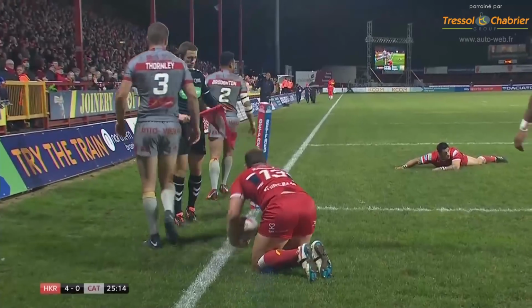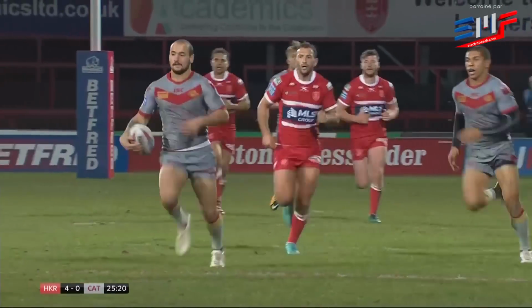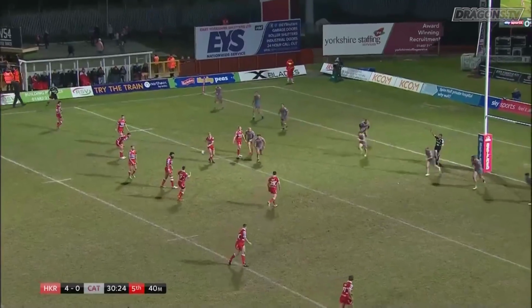And the ball is grounded in goal. It's going to be a goal. He realises that there's Hull KR players left on the ground. All of a sudden, you've got Danny Maguire who goes up, Tommy Lee that sits back in the pocket. It's a bit of a blind offload. Dummy half, isn't he? The Hull KR captain.